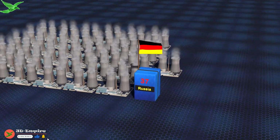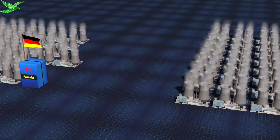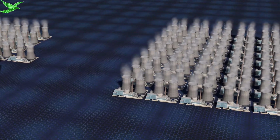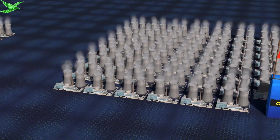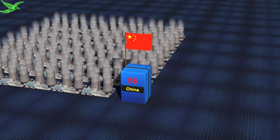8. United States. The United States has the largest number of operational nuclear reactors and is the largest producer of nuclear energy globally. Nuclear power accounts for a significant portion of the country's electricity generation.